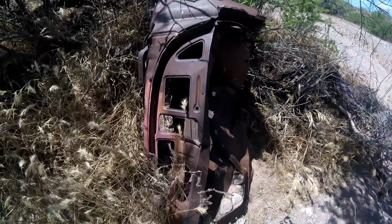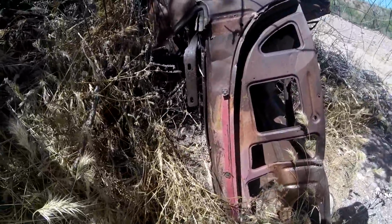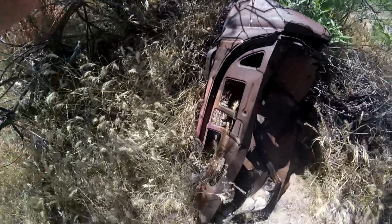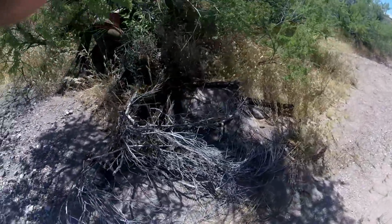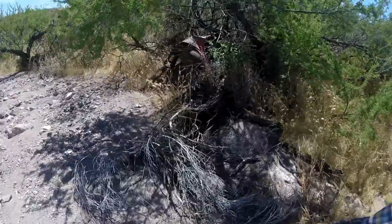I'll have to look at some old dashes to kind of figure out what this is. I always like to figure these out. Just a weird little quirk of mine. A little chrome left, not much. Alright, cool find. You never know what you're going to run into in these old washes.